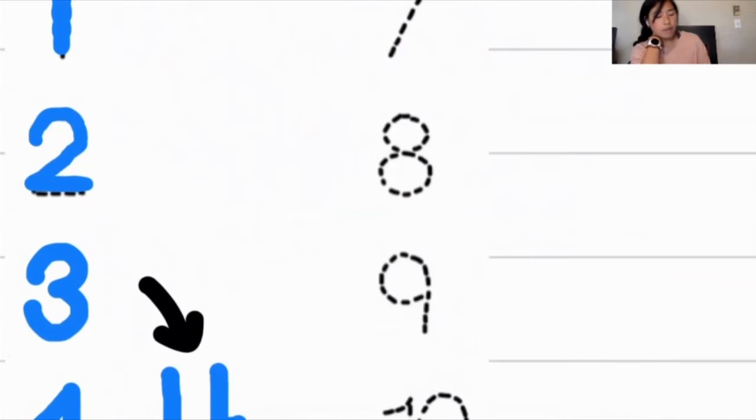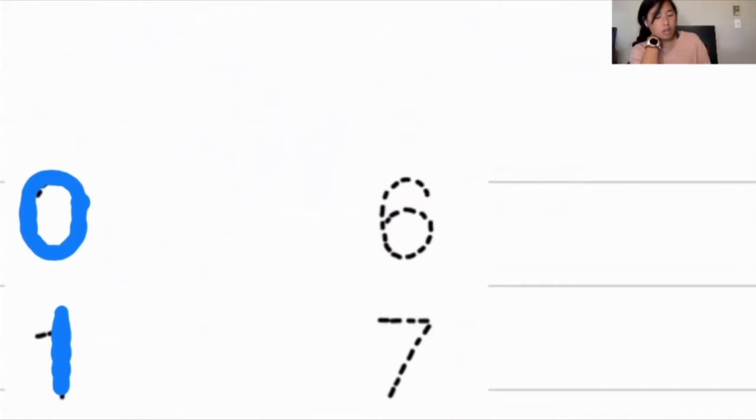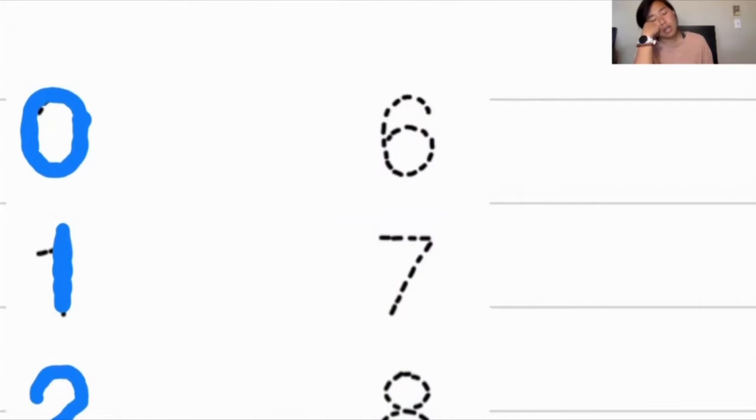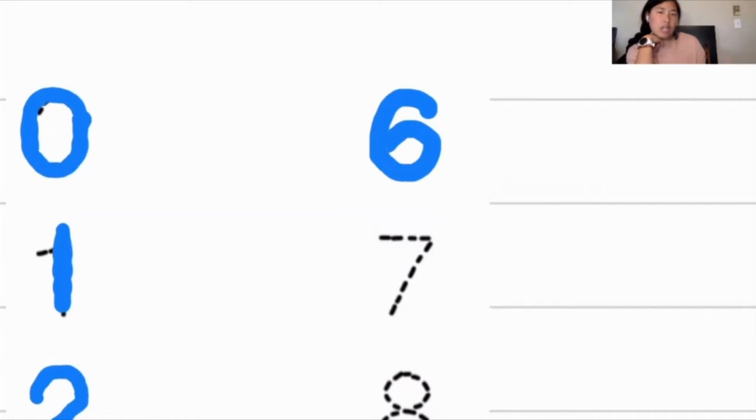All right, after that, we have our number 6. Number 6 to me is kind of like a curly thing. Number 6, we're going to start at the top and we're going to curl around on itself and end there. Number 6. So make sure you're practicing along with me as we are writing our numbers.